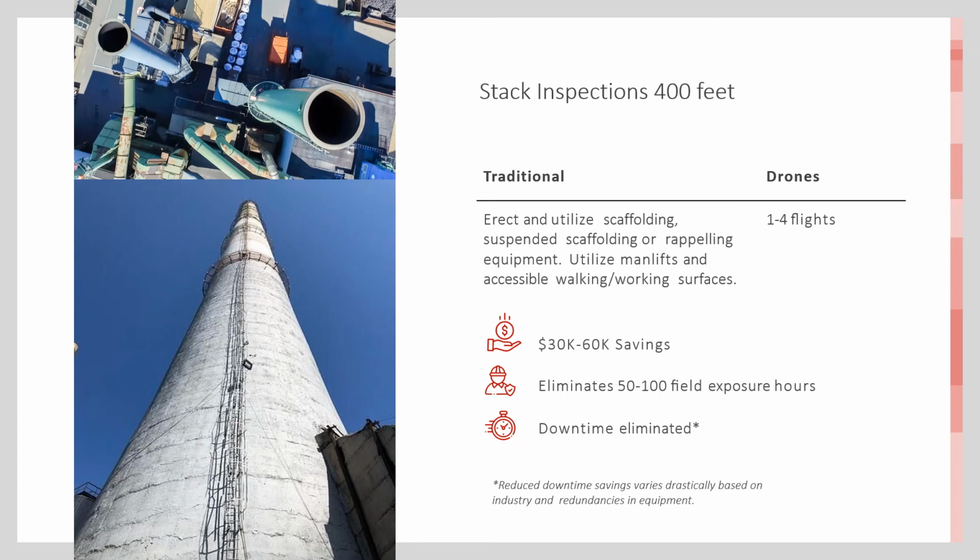Additionally, this slow and laborious inspection can only take place after the part of the plant has been shut down and the stack has fully cooled down. All told, it can take days or even weeks to return to normal operations. And by using drones, as you can see on this slide, it's around 1 to 4 flights.